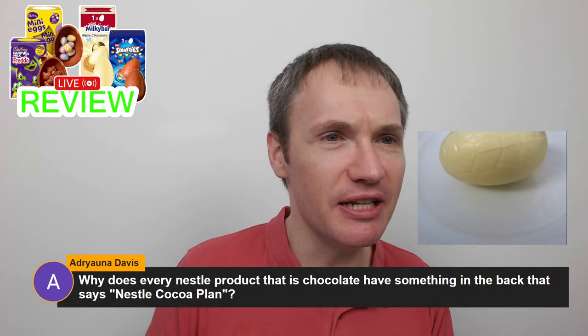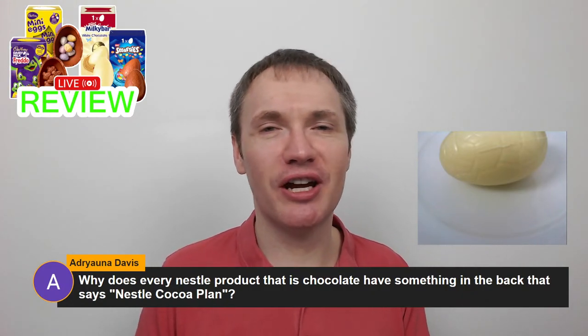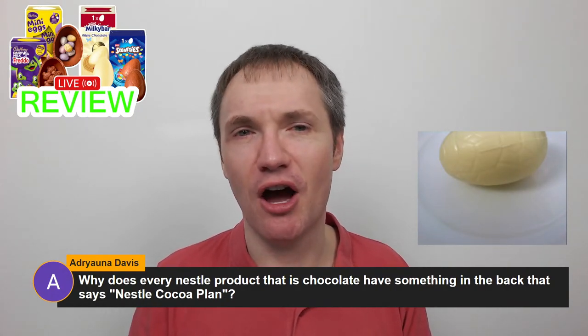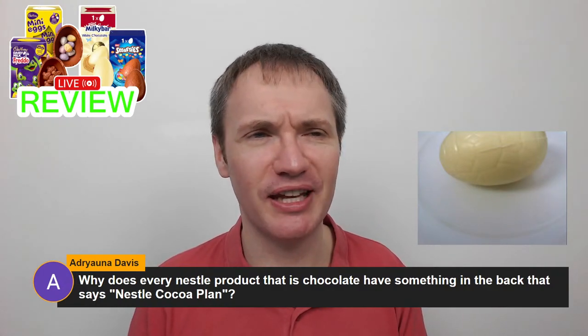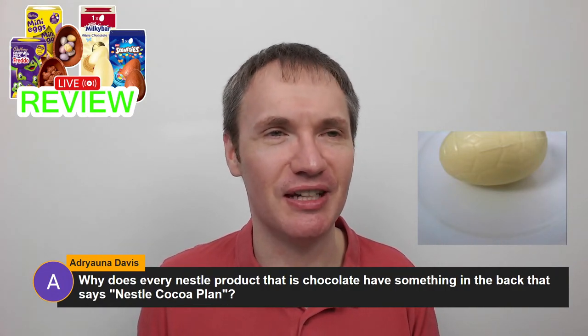Why does every Nestle chocolate pot have something on the back that says Nestle Cocoa Plan? Well, they all try to be environmentally friendly these days and help out farmers and their communities. So Nestle have the Cocoa Plan, Cadbury have Cocoa Life, and there's the Rainforest Alliance as well, which is either associated with those plans or separate, doing the same thing. Basically it's to be sustainable and show they're not ripping off the farmers who grow the cocoa. Back in the day, Nestle were notorious for not supporting fair trade, so I think they make a big thing of it now.